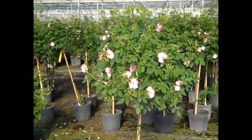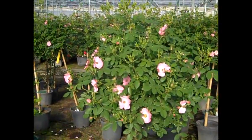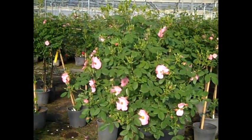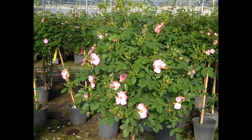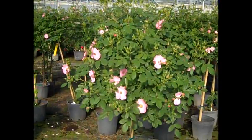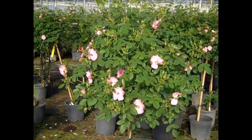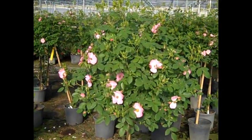I'm going to zoom in here and show you the head size on this, and the bud count is just incredible. This one is Polar Joy, and a very, very hardy plant. You know, typically the tree roses, most rosarians will tell you, you have to take them out and bury the stems and baby them a little bit in cold temperatures. This one you don't have to worry at all.